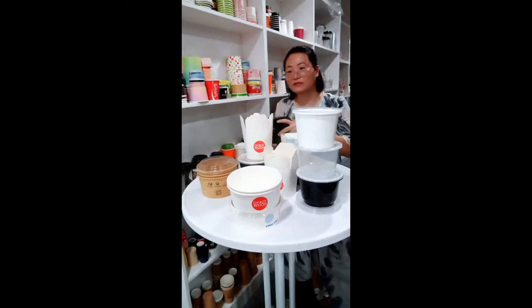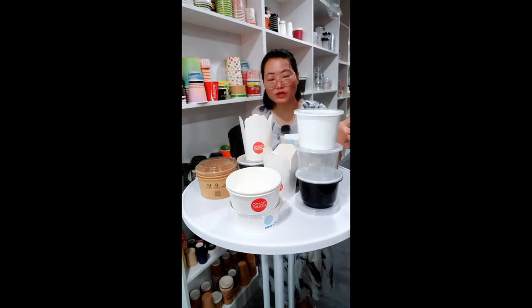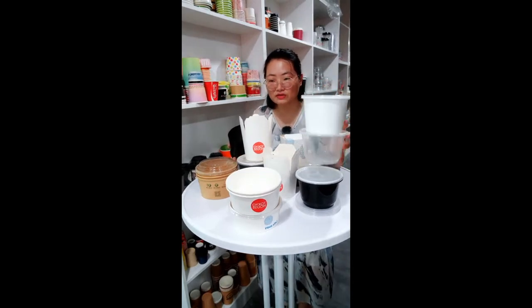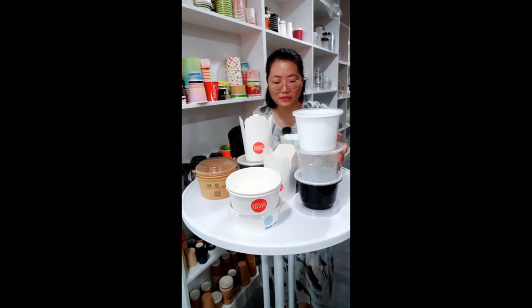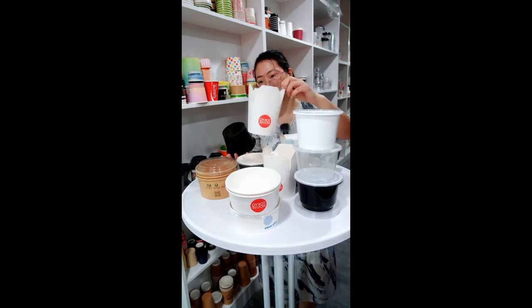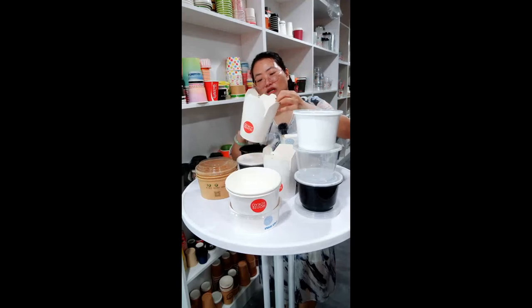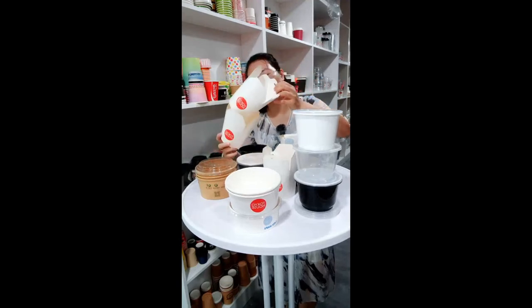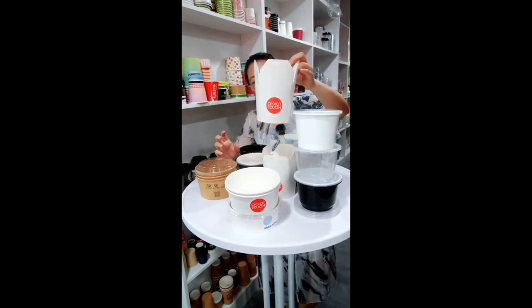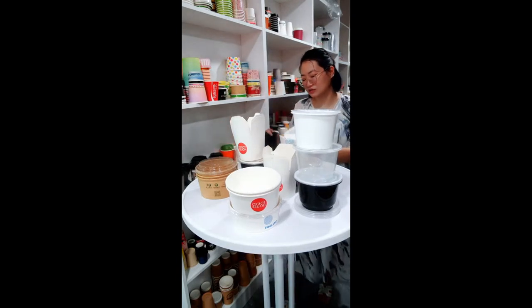So the takeaway box, we also have all different materials. If you want the triple pines, we suggest that you send this plastic bag, plastic cup and plastic box. If you want high quantities for this paper cup, that's also okay. And the MOQ is 13,000, and this one which is installed, MOQ is 10,000, is okay.